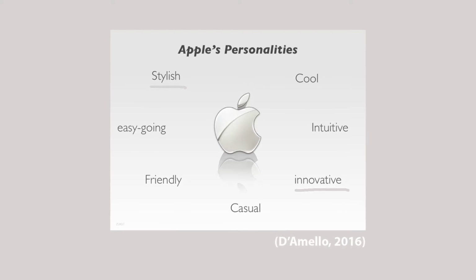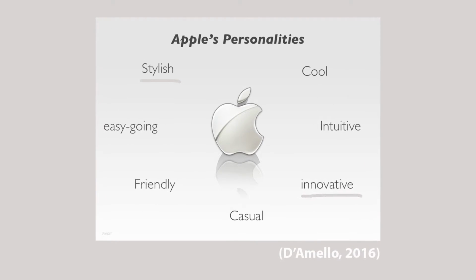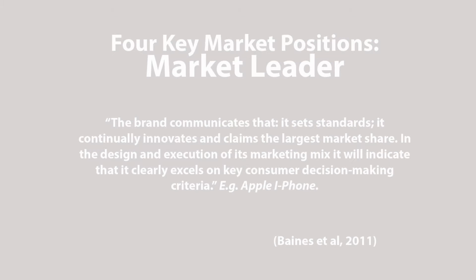campaign. Founded in 1976 in California, Apple are known for setting the standards with their innovative products and stylish marketing campaigns. Bain et al. identified these characteristics as a market leader, and it might help to explain why Apple is the number one most valuable brand in the world.